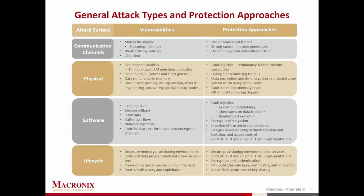And then with lifecycle, we're talking about some of the vulnerabilities happening right at the very beginning when the device is being provisioned. And so to get around that, you create secure provisioning environments or services. And then code and data being programmed or stored in clear text when really it could be easily encrypted. And provisioning or reprovisioning in the field really creates opportunities for hackers.